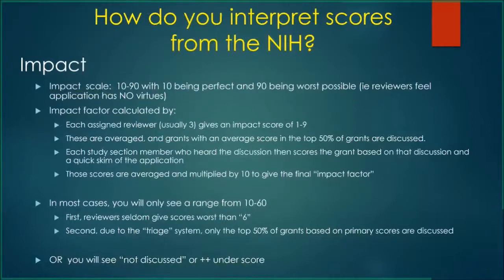Now, for CTR, since all grants are discussed, you will see scores ranging from 10 up to, realistically, probably 75 or 80. However, for an NIH study section, usually you'll only see scores from 10 to 60, because in an NIH study section, they're reviewing 100 grants. They will only discuss grants in the top 50% of initial scores. So just to give you a feel for how the decision is made.